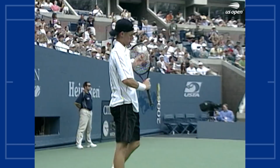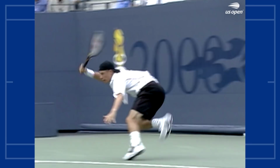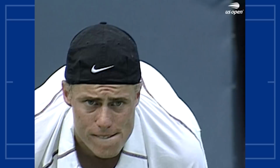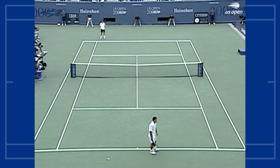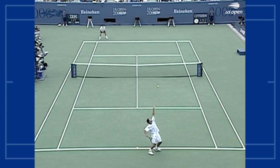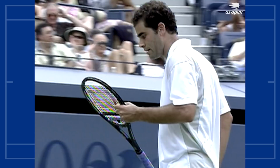Ball just caught the line. I mean, I thought he did an amazing job to get the ball back on the serve. And watch him come up with this pass. What a finish. And Sampras holds. You would lead 5-2 against one.